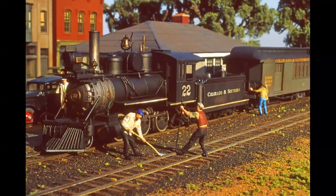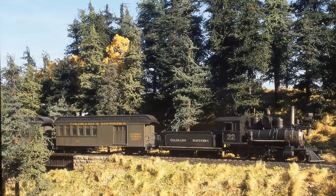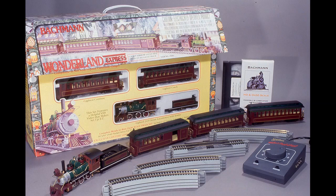That's amazing. ON30's amazing. Bachmann really instituted it and kind of started it in this country when they came out with their first locomotive, which came with a train set, in fact. It really started out, it was going to be part of one of those collectible sets that goes with the China. Like a Thomas Kinkade China Village? That goes with the China Village, right.